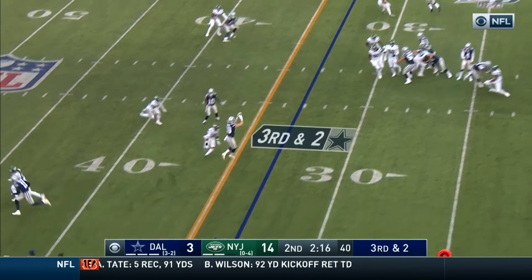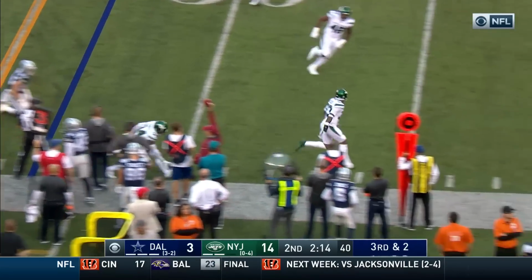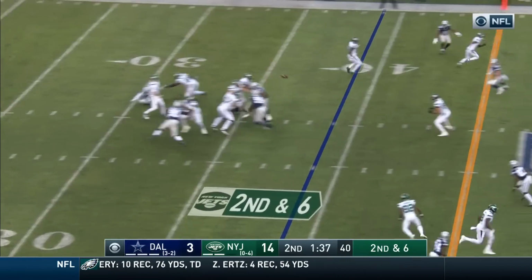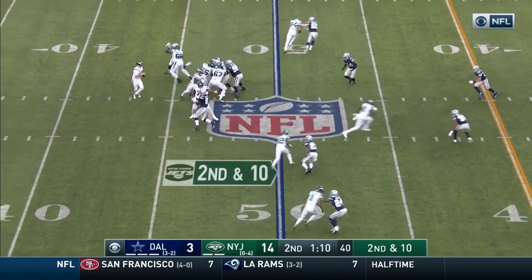It was McClellan. He was reading. There's the throw. And it comes out of the hands. This is a monster possession. All of them are, but for your Dallas, you can't allow points on this drive. Darnold gets the first down and the second longest touchdown pass in Jets history.